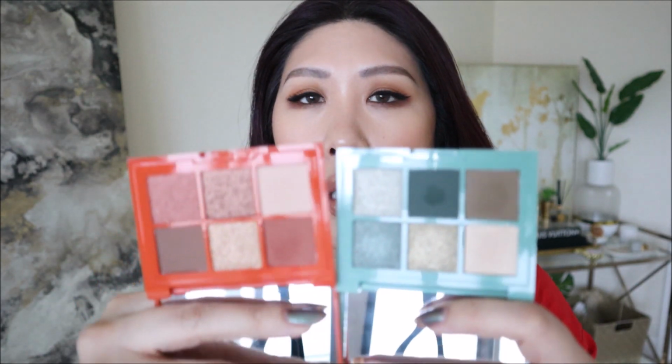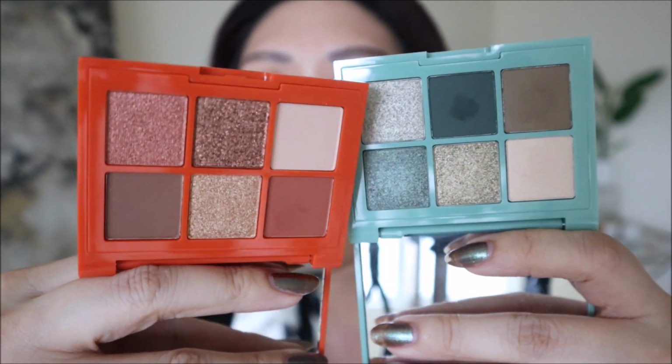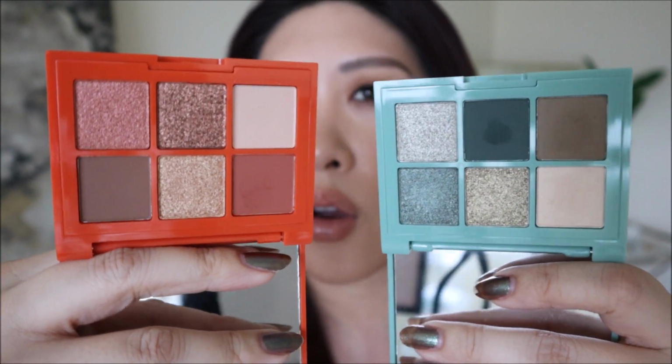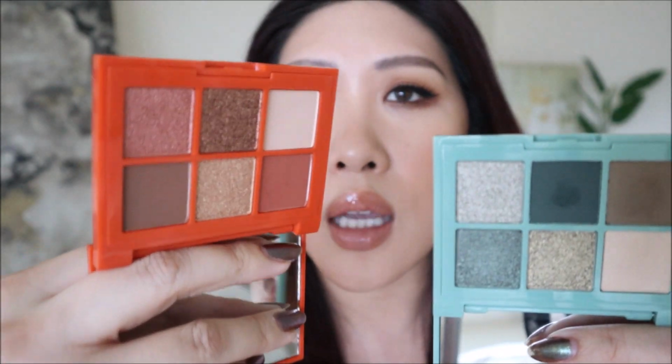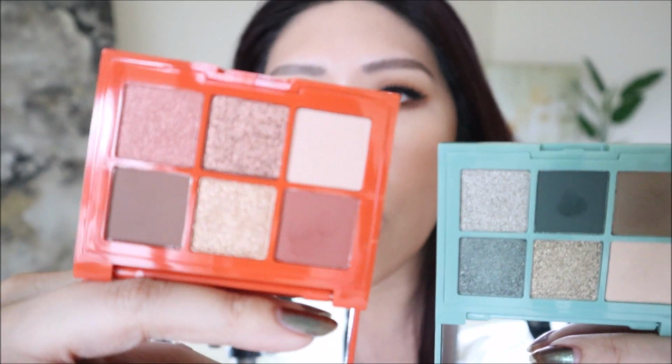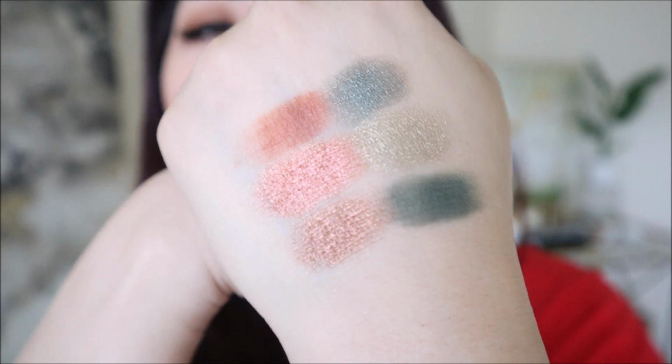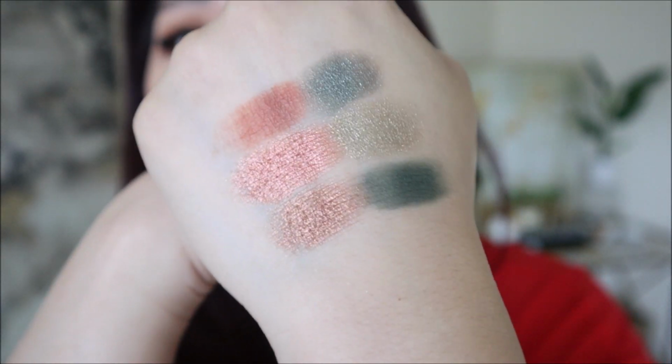If you've been wondering about these Essence little mini palettes, I have Bronze This Way and Dancing Green. They're excellent. Highly recommend. I think these were a very, very popular product when they were released, and they're great. If you were interested, I think there's like 5 or 6 variations of this. This is so basic, but so good. Let me try and do swatches. So there's 3 from the bronzed and 3 from the green palette. They're just really beautiful, easy shadows to use.